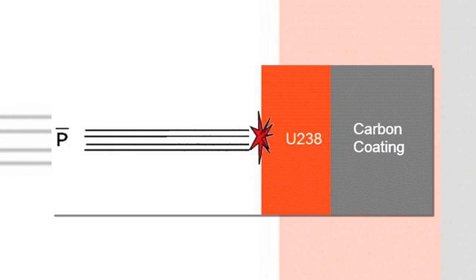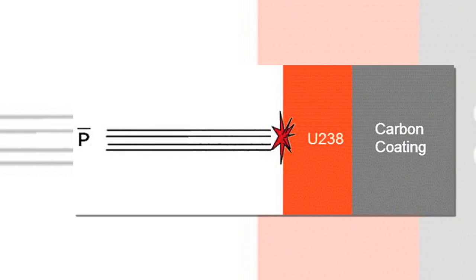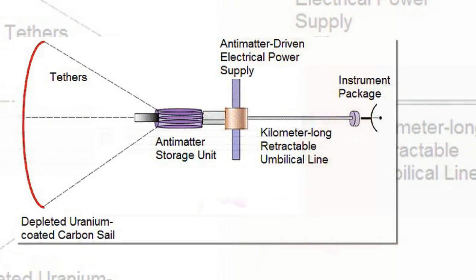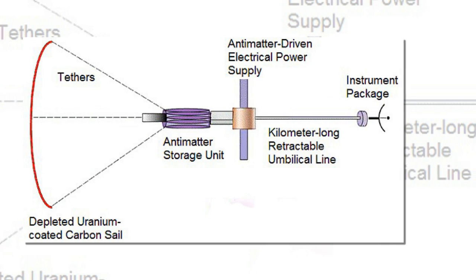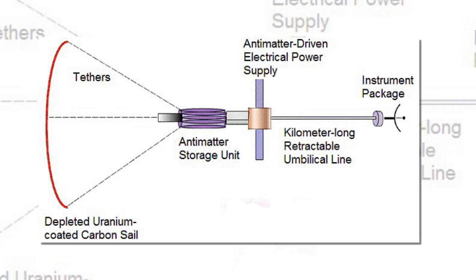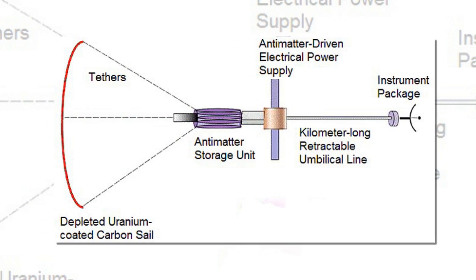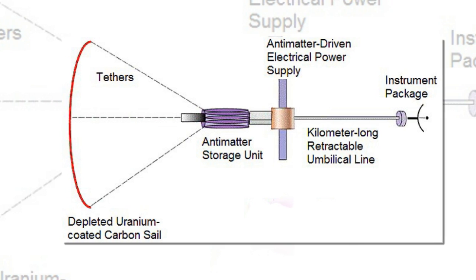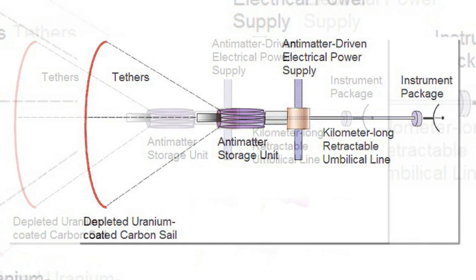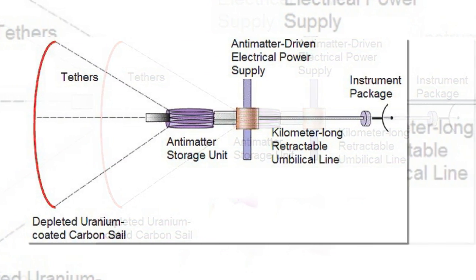The basic principle is nuclear fission, the process by which an atomic nucleus splits into two daughters, releasing kinetic energy as it does so. In BAR Technologies' thruster, an antiproton is directed at the uranium fuel. The negative charge on the antiproton causes the uranium to fission. One fission daughter travels away from the sail at a speed of approximately 13,800 kilometers per second, or 4.6% of the speed of light. The second fission daughter is absorbed by the sail, depositing its momentum and causing the sail to accelerate.